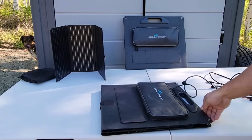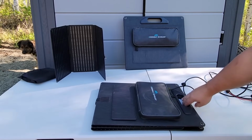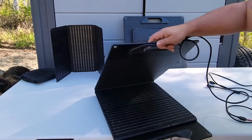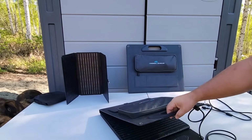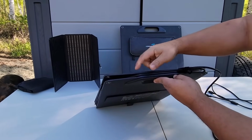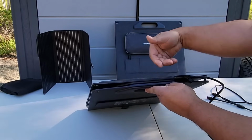Now, before I go and hook this back up to my solar generator that's in my shed, let me show you how neat this is. Check this out. Right here, I'm not sure if you can see this, I'll try to bring it up. There's a little symbol of a magnet. And what happens is this, look. This right here catches each other. So there's a magnet on both sides that allows you to close it so that you don't need a strap.